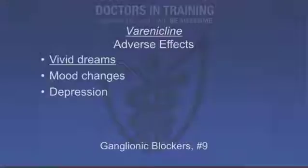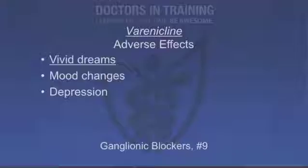Side effects are significant with varenicline, so you need to tell people. They can have some really tripped out, vivid dreams. I'll have people come back just wild-eyed, like I had some weird stuff going on in my brain last night, so you need to tell them about that. Sometimes it's not as bad in other people. The very important thing you need to tell people is about mood changes. People can get depressed on varenicline.